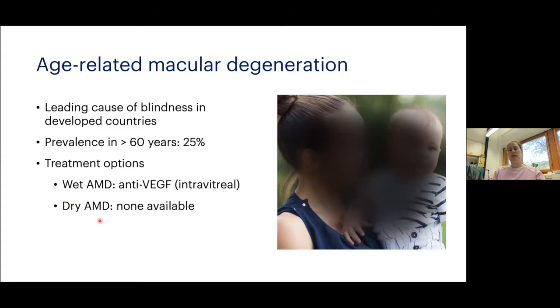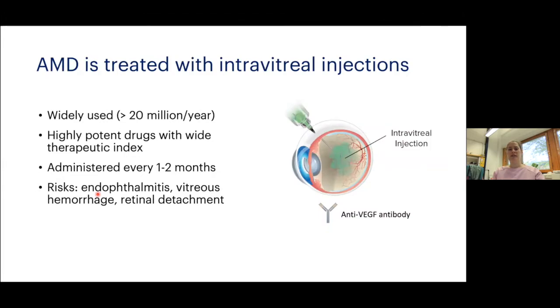Dry AMD occurs over several years, so it can develop for many, many years before the patients eventually have problems with vision. But wet AMD can occur very quickly, in a matter of months. As I mentioned, wet AMD is treated with these injections, which have to be applied directly inside the eye. They are very widely used since there are many patients suffering from this disease. There are more than 20 million injections per year.